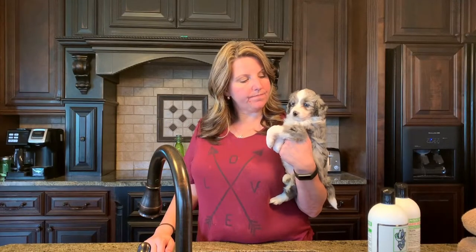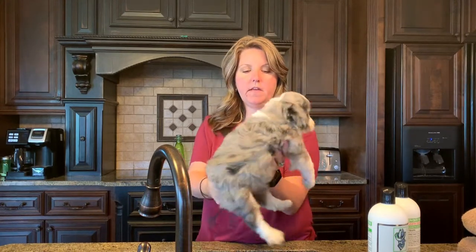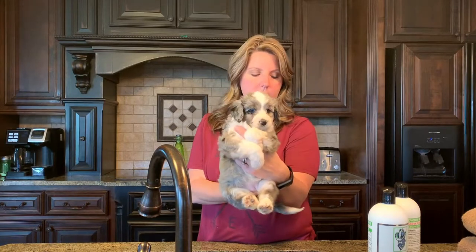Here we are with Miss Pippa. Miss Pippa's already getting her eyelashes and whiskers in, looking real fluffy. Cute little girl. Let's go ahead and get her bathed up.